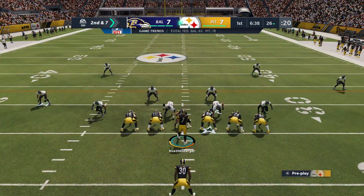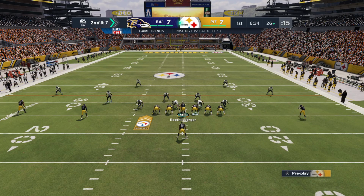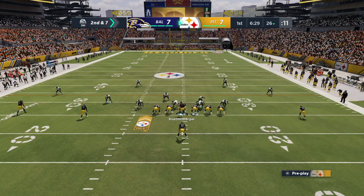Well, they didn't get a whole lot out of that one, but I think you've got to continue to try and run and try and keep the defense honest. You mean, or else he'll just sit back, dare you to throw it on every down? Yeah, you get your quarterback hit a lot that way, too.